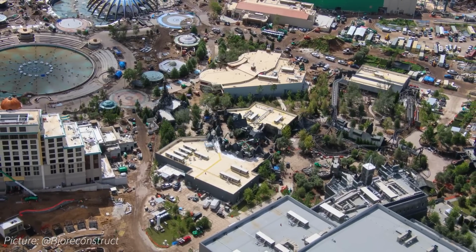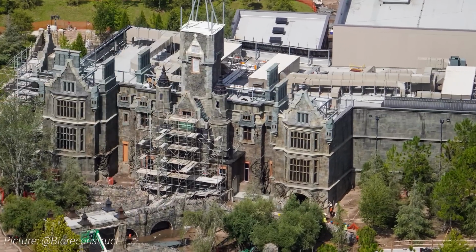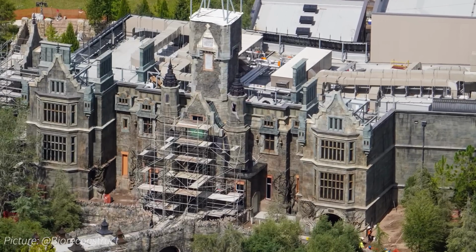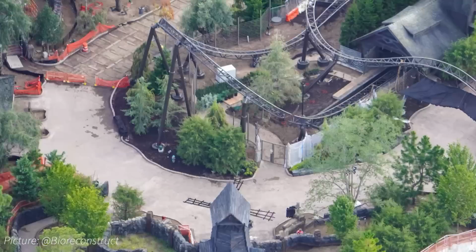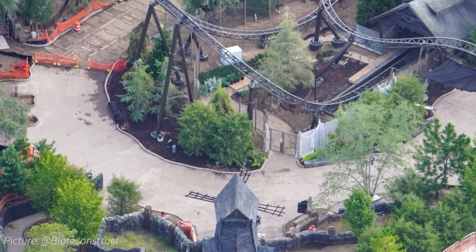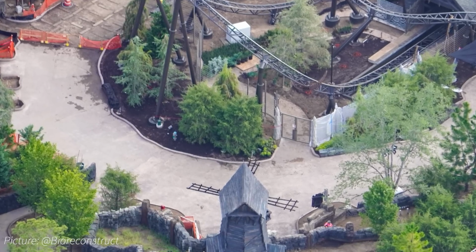There are still a few changes to note though, which includes much of the scaffolding on the sides of Frankenstein's Manor has been removed, revealing the recently installed details. A lot of the coverings of the walkways in the back of the land have been removed, giving us our first view of how this land will look upon completion.